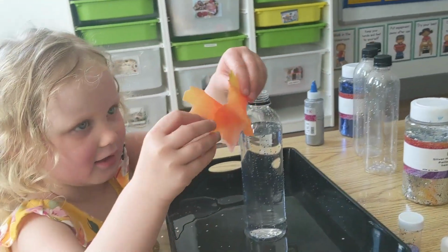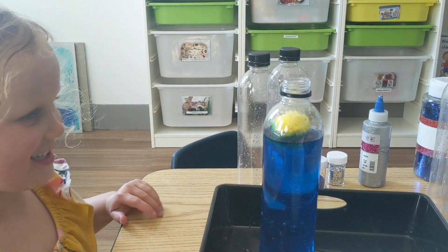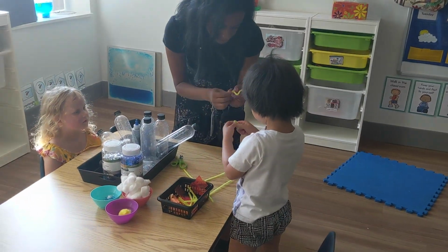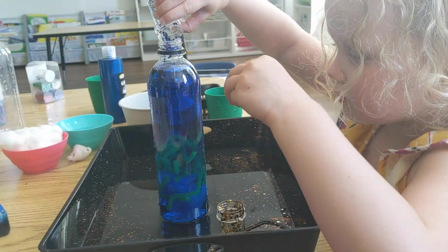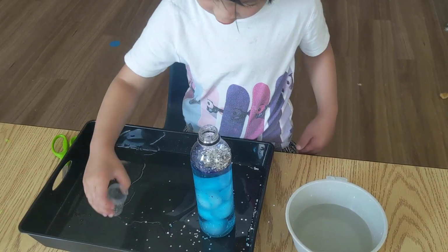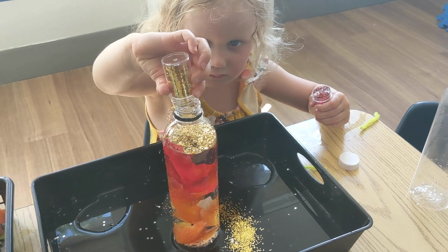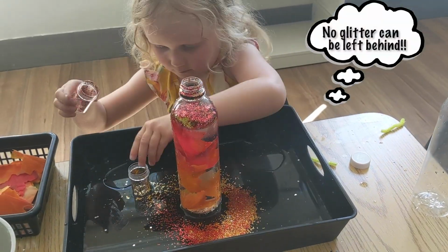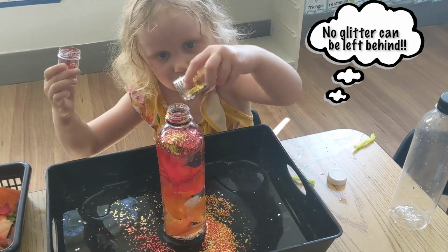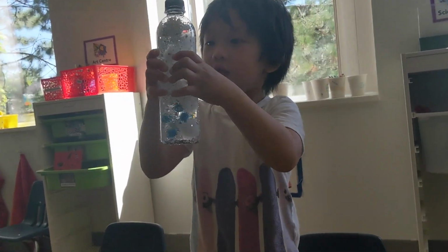After the coloring has been mixed in, we're adding a variety of materials. We have some cotton balls that are forming clouds, we have leaves, and we have a giant pom-pom to represent our sun. We then work together to use some of the yellow pipe cleaners, cut them up, and bend them to form our lightning bolts. And lastly, we added an ample amount of glitter to all of our bottles, which I think they would agree was their favorite part. Once we completed our bottles, we firmly closed them and shook it up to see what the final result was. There's a snowstorm inside.